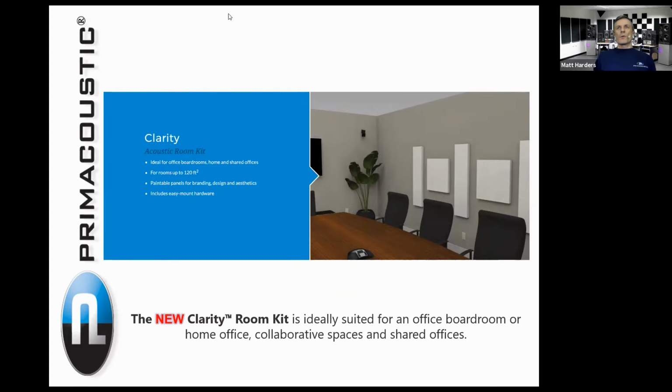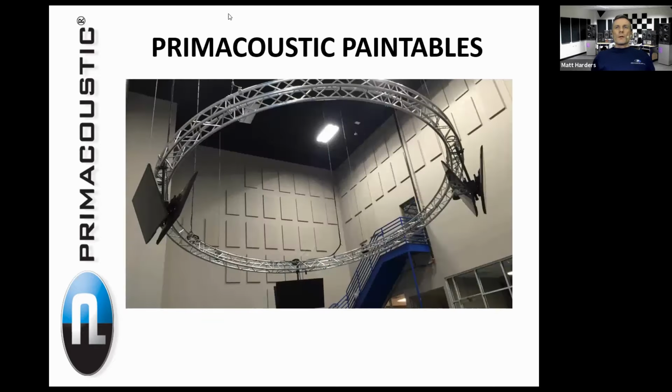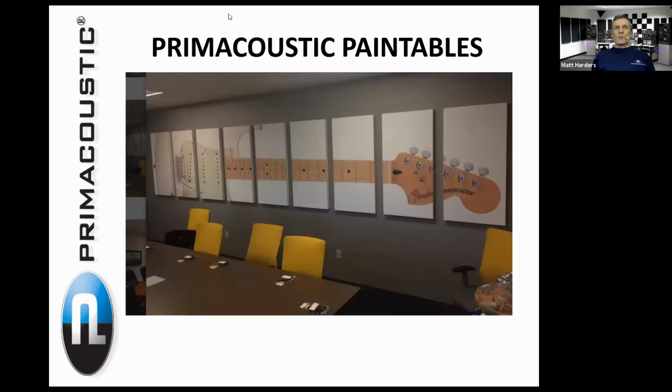So this is of particular interest in a corporate situation where someone might like to put logos or corporate colours, etc. on there. And that leads us into the paintable panels, where you can see here that the panels have been painted various different colours. In this case, it's been painted the same colour as the wall. And in this case, it's actually been printed on.